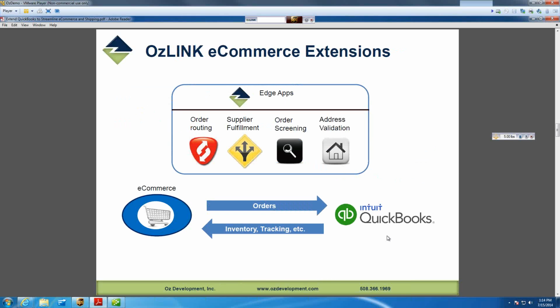Now, as I mentioned earlier, there are some add-ons that we can do as we're integrating those orders from the e-commerce application into QuickBooks. I talked about address validation. A couple other examples are order routing. So if the customer has a number of locations and they're keeping their inventory in QuickBooks, one of the things we do is look at maybe there's a West Coast warehouse and an East Coast warehouse. This customer is in California and there's inventory. Let's route that order from the West Coast warehouse to leverage that inventory, have a faster time to deliver to that customer, and a lower cost of shipping.